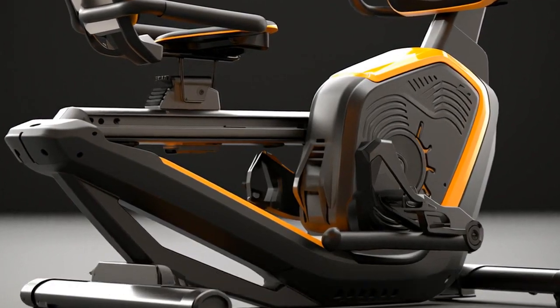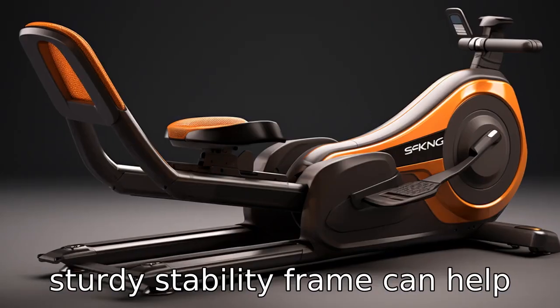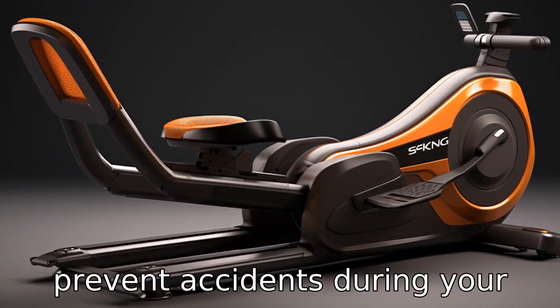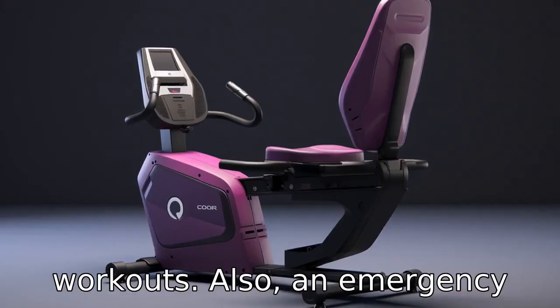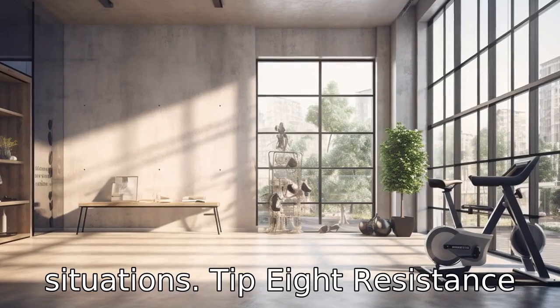Tip 7. Prioritize safety features. Models with non-slip pedals and a sturdy stability frame can help prevent accidents during your workouts. Also, an emergency stop capability can be a life-saving feature in certain situations.